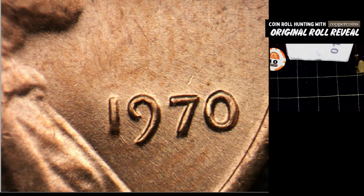Lots of packages on the way to people. There are a few here still that I probably won't send out until, well, I definitely won't send out until Monday.